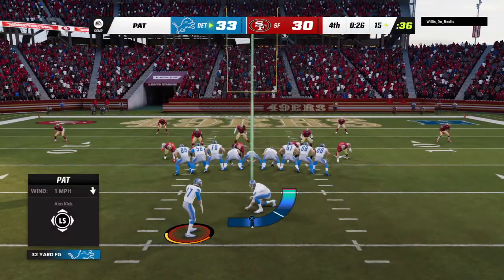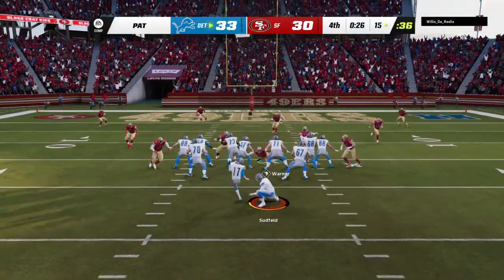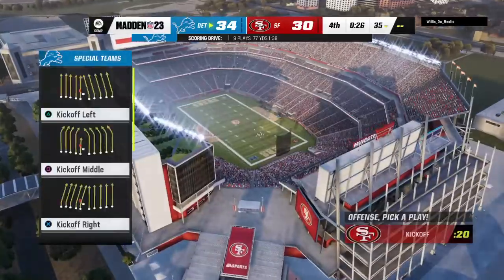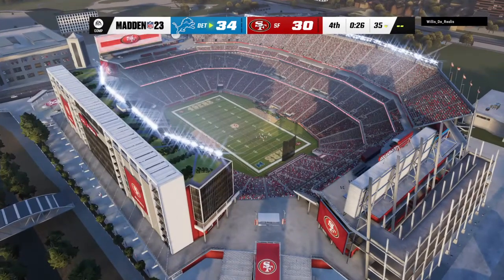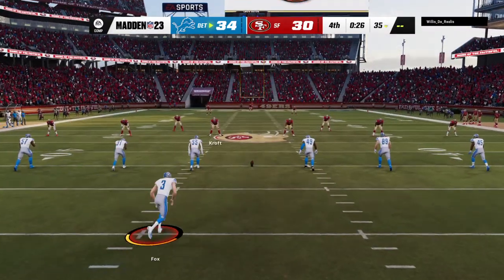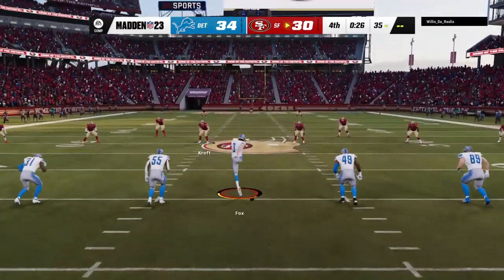Wow. Wow. Extra point by Badgley, up and good. And that will make this a 4-point game. Here are the Lions now as they line up and kick this one away.